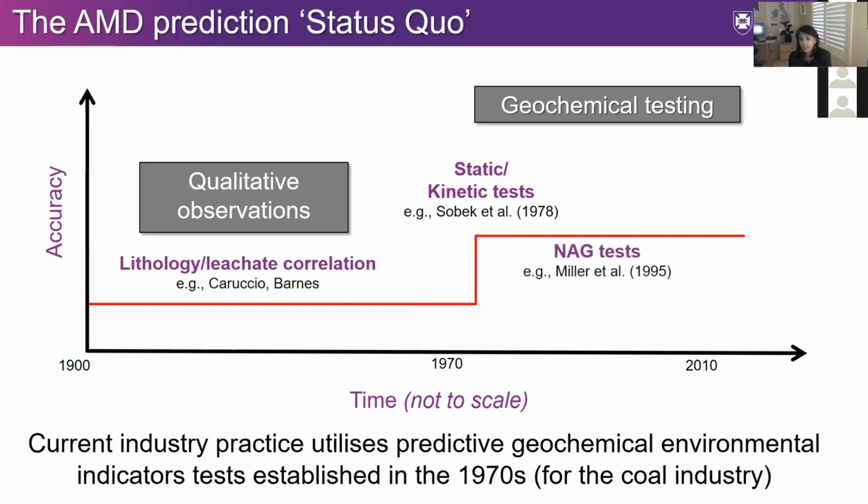And in the mid 90s, these were supplemented with some more geochemical tests. Now we have the net acid generation test, which focused on taking again 2.5 grams of material and oxidizing it with hydrogen peroxide. So this was to simulate sulfide oxidation reactions. Now, I guess what you're thinking, and you should be thinking this, is, well, what do we do now? This time scale, not to scale rather, I've shown up to 2010. You can see it's kind of flatline there.